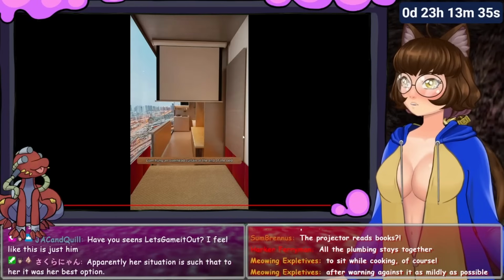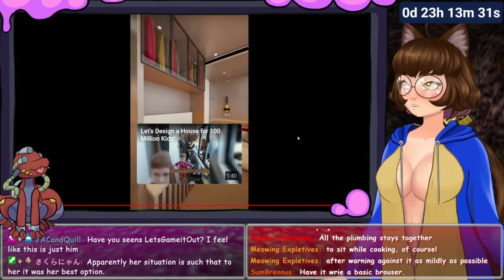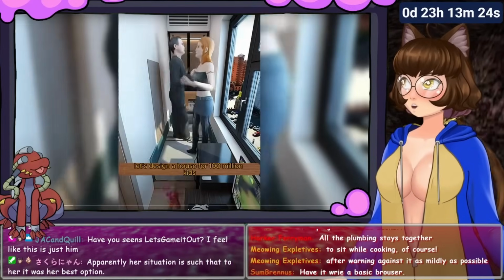Could be. Overhead curtain at the end of the bed to watch Korean dramas daily. With this setup, even limited space can offer unlimited... Let's design a house for 1 million kids. Okay, we have Let's design a house for 100 million kids.